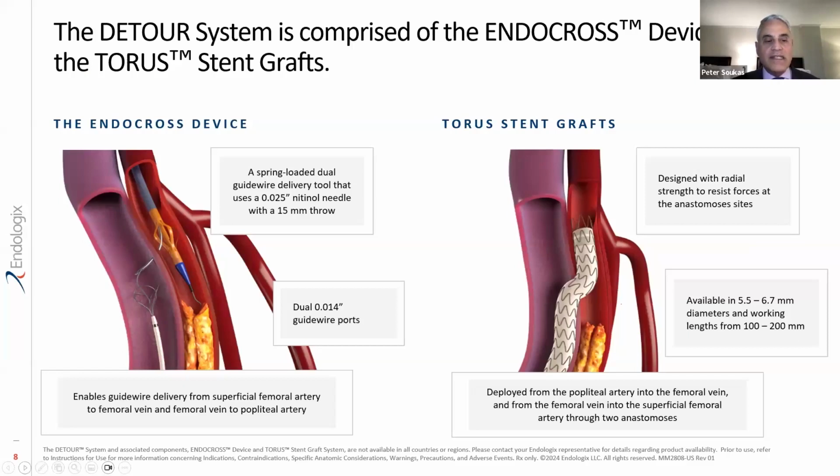0.014 190 centimeter wire into the proximal SFA, and then there is an over-the-wire lumen in the distal part of the device. So essentially, the first step is to create a pathway from the proximal SFA into the femoral vein, and then that snare, which is waiting in the femoral vein, will just grab and exteriorize that wire, and then the EndoCross device will then make a distal anastomosis from the femoral vein into the above-knee popliteal artery.